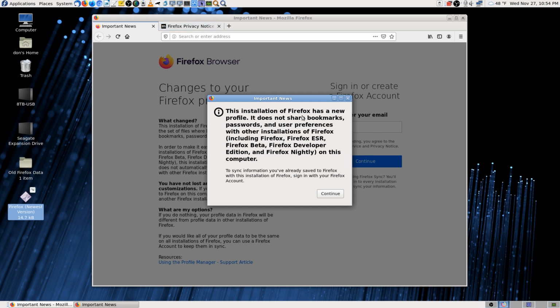Okay, this installation of Firefox has a new profile. It does not share bookmarks, passwords, and user preferences with other installations of Firefox, including Firefox ESR, Firefox Beta, Firefox Developer Edition, which I mentioned a while ago, and Firefox Nightly, the nightly builds, I guess, on this computer. To sync information, I don't know why they made that so big and that so small. You've already saved to Firefox with this installation of Firefox. Sign in with Firefox account. Continue.